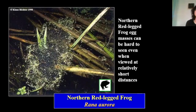And northern red-legged frogs will usually lay their eggs in more permanent water. And so their tadpoles need a little more time to develop and grow. And so unlike the long-toed salamander, the red-legged frog can withstand being in ponds with predators such as newts and fish and bullfrogs.